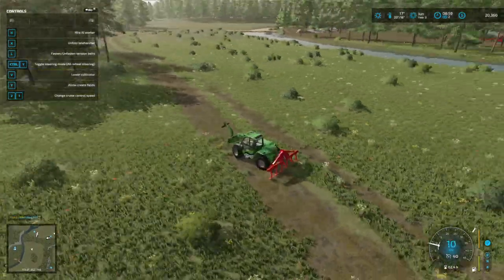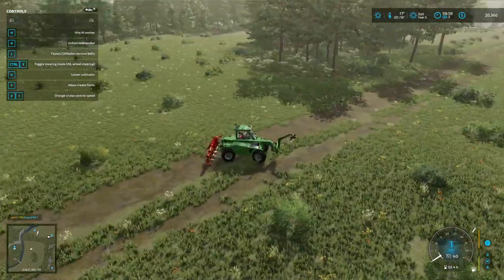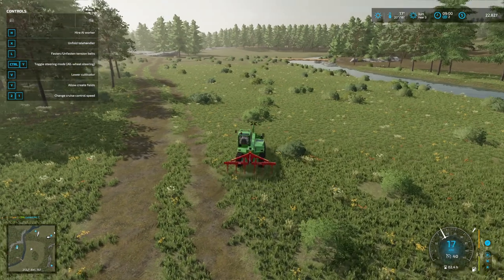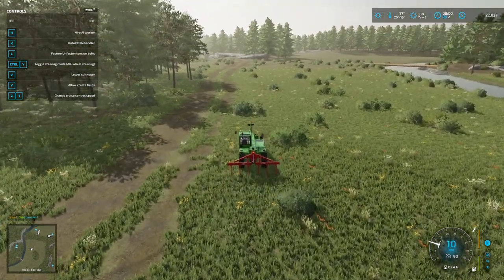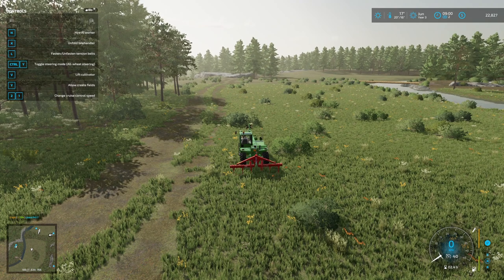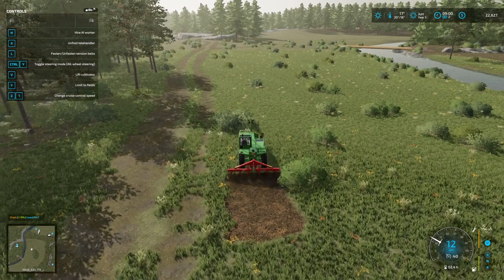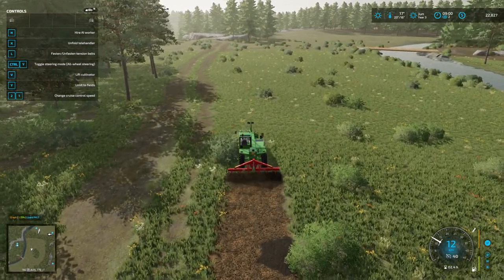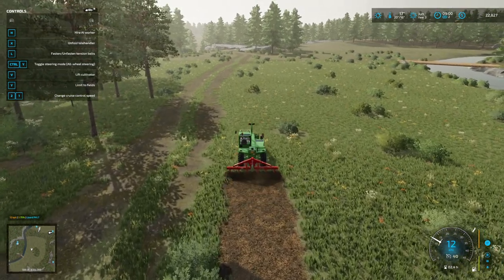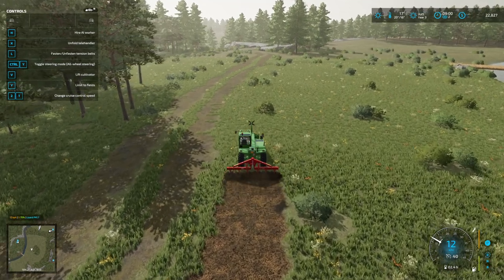Okay, so fields. We have this open area on this side here, and we have this whole other area over here. So let's start with putting in some fields here. And, oh, we have to create fields. There we go. We're just going to create a variety of different types of fields. Don't know what we're putting in them yet, but we'll figure that out later.